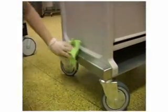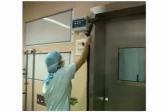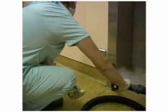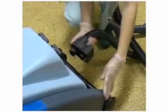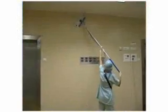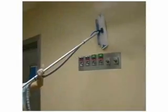Walls and doors are treated, then steamed. The basic rules remain the same: to go from the cleanest to the least clean areas and from the top to the bottom. All horizontal and vertical surfaces are steam cleaned, keeping this basic rule in mind, and the procedure is carried out in the same way as in any other part of the hospital.